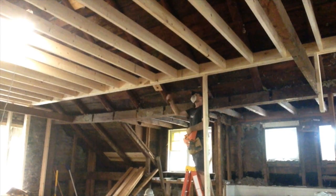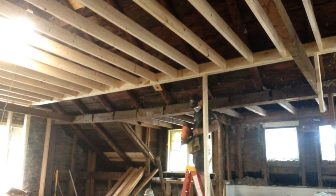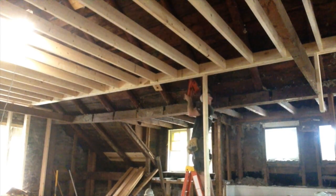Important thing to note here is that we did raise the ceiling upstairs from 6'6" to 8'.